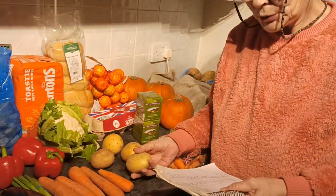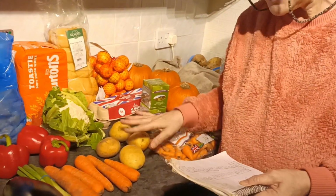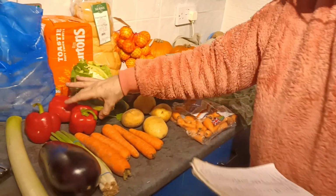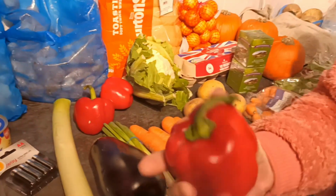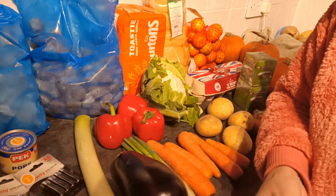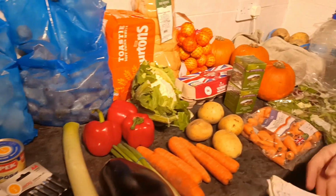4 potatoes cost me just 20p, would have cost me approximately 65p. Some beautiful red peppers, again cost me 20p, would have cost me £1.20 in the shops.